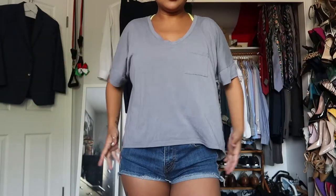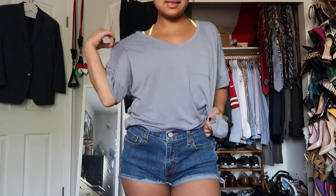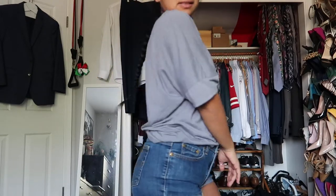This is a large free-flowing gray shirt. It's squarish, so again, what I would usually do is tie it to the side like this, just a little off-the-shoulder action there. It has pockets. This is usually going for $3, but since it was 25% off, it was $2.25.